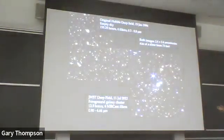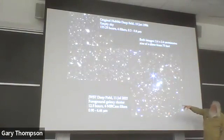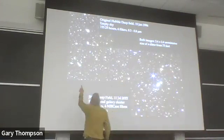Now this image down here is the JWST deep field that President Biden made a big deal about introducing in July a year ago. It took 12 and a half hours of exposure time, and it's 0.9 to 4.4 microns. So they call it a deep field. Let's compare it with the Hubble deep field up here. So there's the Hubble deep field.